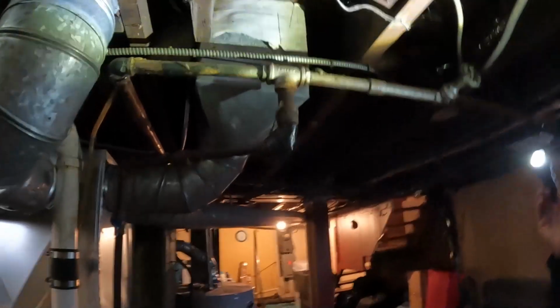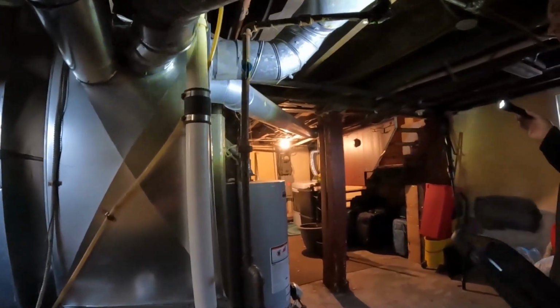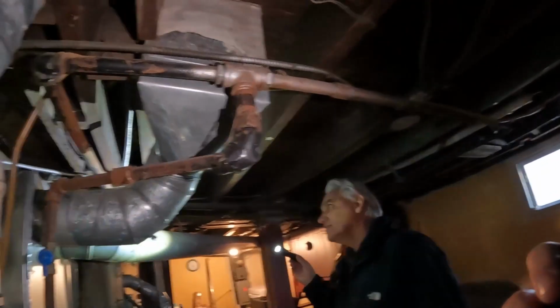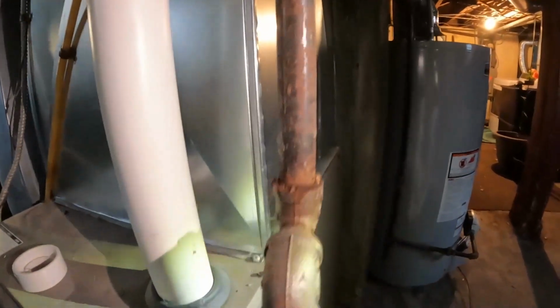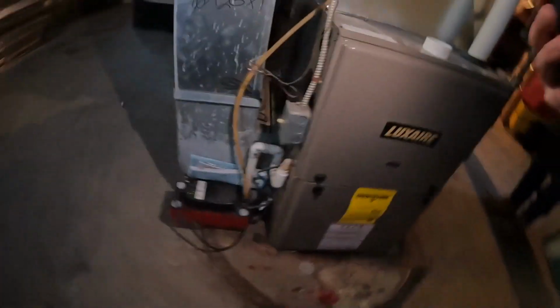One thing strange we did notice was this duct tape on the gas line elbow. I don't know if they're trying to cover up a leak, but I'm going to give them the benefit of the doubt and say it's so you don't hit your head on it. Overall, the furnace looks good. It looks like it was installed by a professional. Sometimes you come into these houses and you just see some janky stuff.